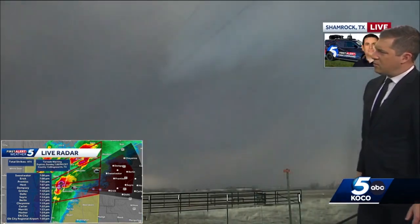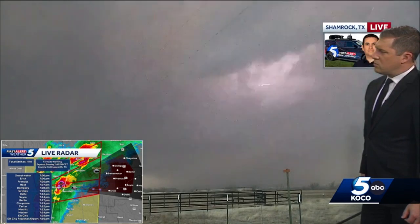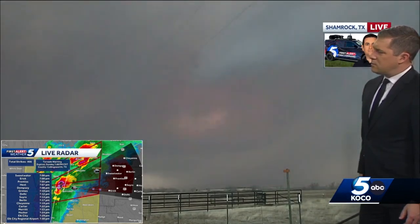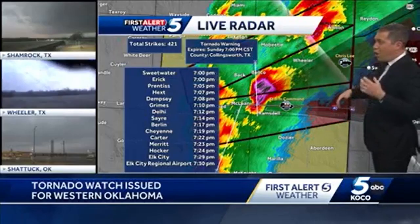The inflow is just screaming into this storm right now as it's really starting to pick up. Now, keep in mind, everyone, we're still out in Texas. We're out just to the west of Leela, west of Shamrock. But this storm is going to move rapidly to the east and to the northeast into Oklahoma, so that's why we're tracking it out here. Yeah, and it's important, in southwestern Oklahoma, these storms are so important to you, and that's why we're making sure that you know exactly what's coming in your direction.